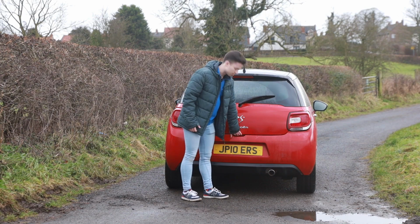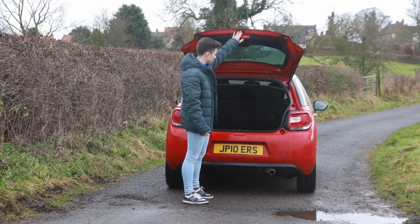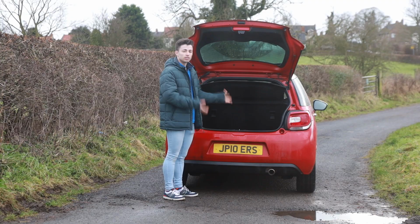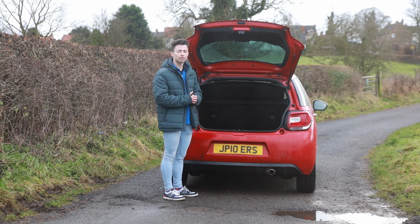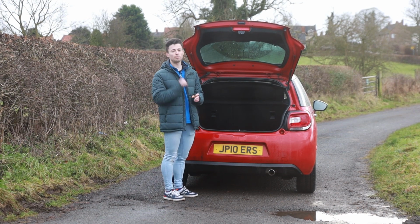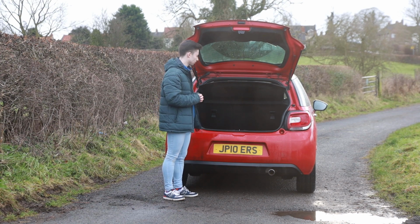The boot is accessed via this little indentation at the bottom here, and when you open it you will be greeted with the largest boot out of this car and its two main rivals. The DS3 has 285 litres of space back here, whereas the Mini only has a paltry 160 and the Audi A1 has 270, so nipping at the heels. If you're after a practical, smart looking premium hatchback, the DS3 may well be the one to go for. It's got a big booty.